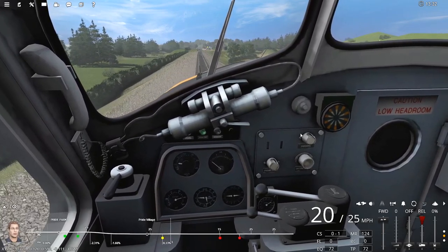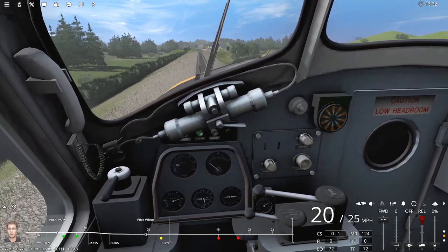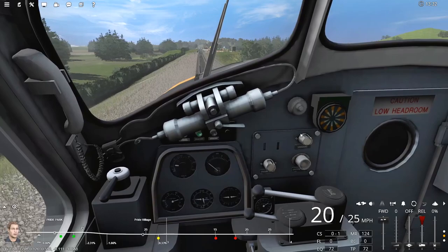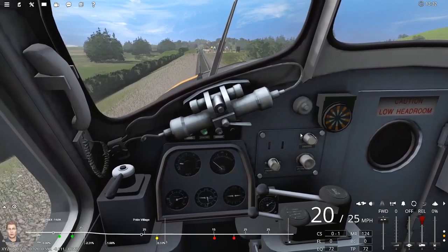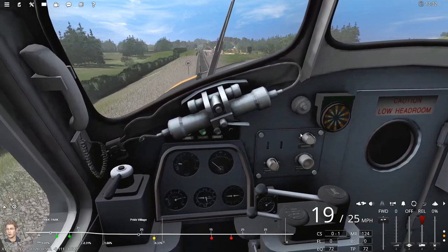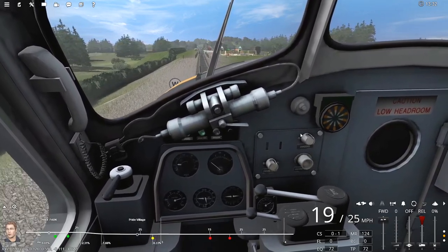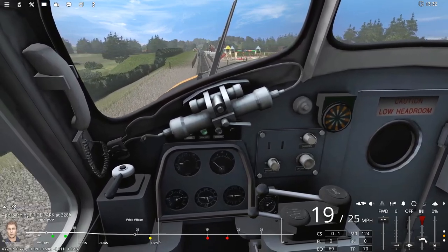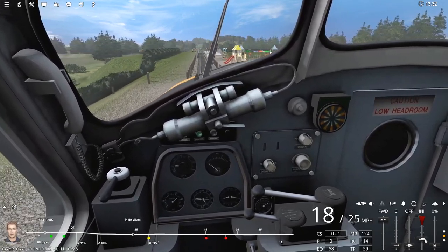Pride Park is basically a children's play park and picnic area. There's also country walks around the local area which people can go on. So it is quite a popular station. Start gradually braking now.